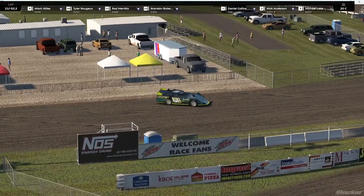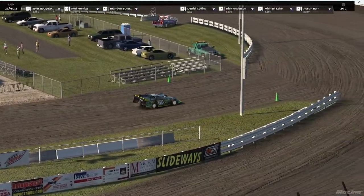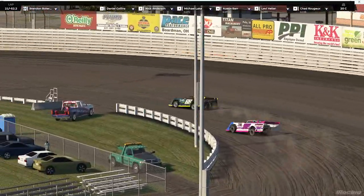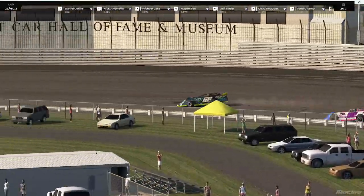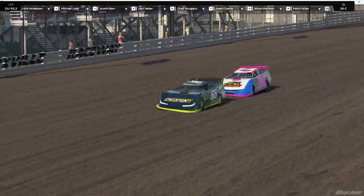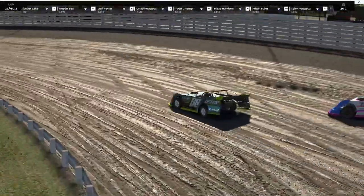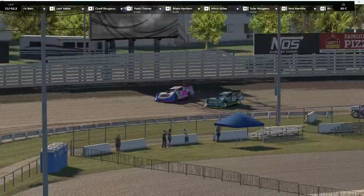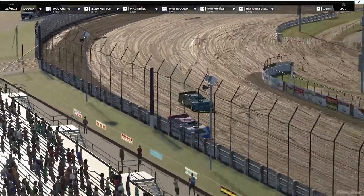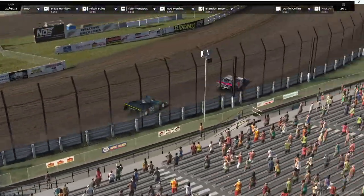Just got about a minute and a half left here of our test session. Daniel Collins still on top with that 16.994. Nick Anderson 17.0. Got 5 cars in the 17.0 bracket. I think these guys are out there running about 17.4s right now with current laps on track.